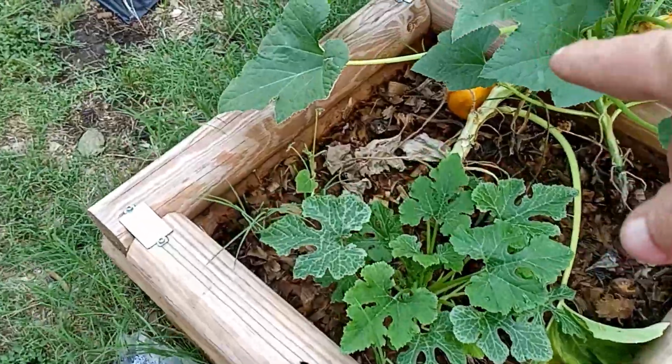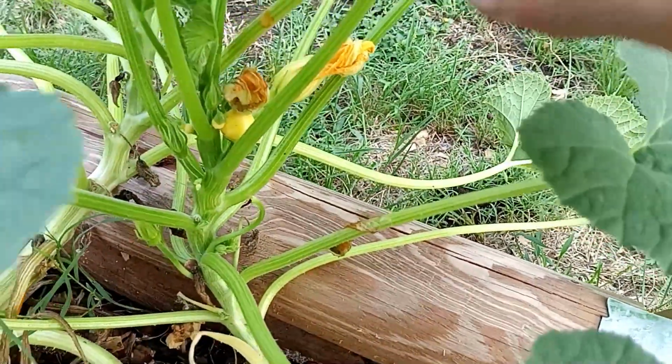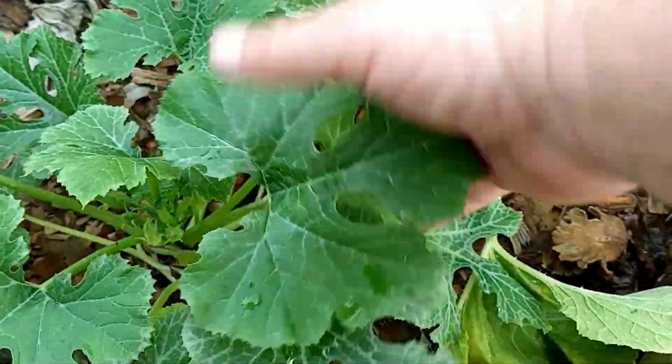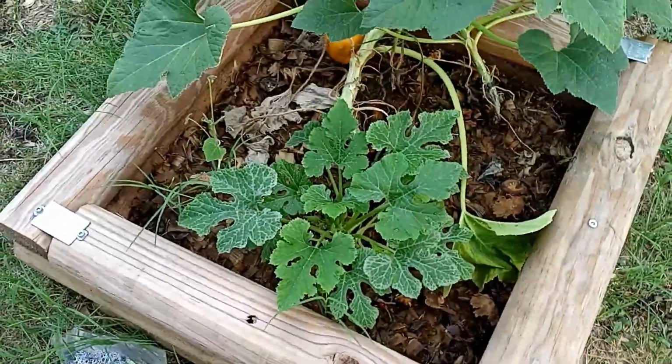But I got squash there. See, that one probably needs to come off, but then I got another little baby over there. I think this is the zucchini round, but we'll have to wait until it starts producing to find out.